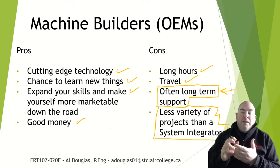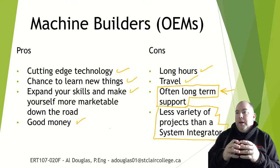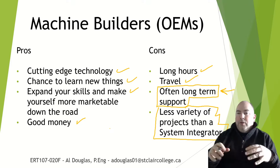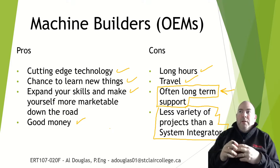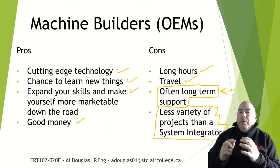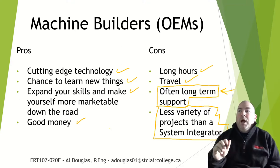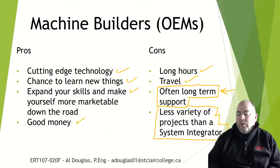Machine builders tend to focus on one thing that they're very good at. They do branch out into a lot of different things. For example, if you see the videos that Valiant was showing the other day, they do automotive, they do aerospace, they do lots of different things. But if you're working for them, you're probably going to focus on one area. Whereas a system integrator is working for whoever the customer is, they're probably going to focus on a lot of different areas. You're probably going to see more things and bigger variety of things working for a system integrator than working for a machine builder.